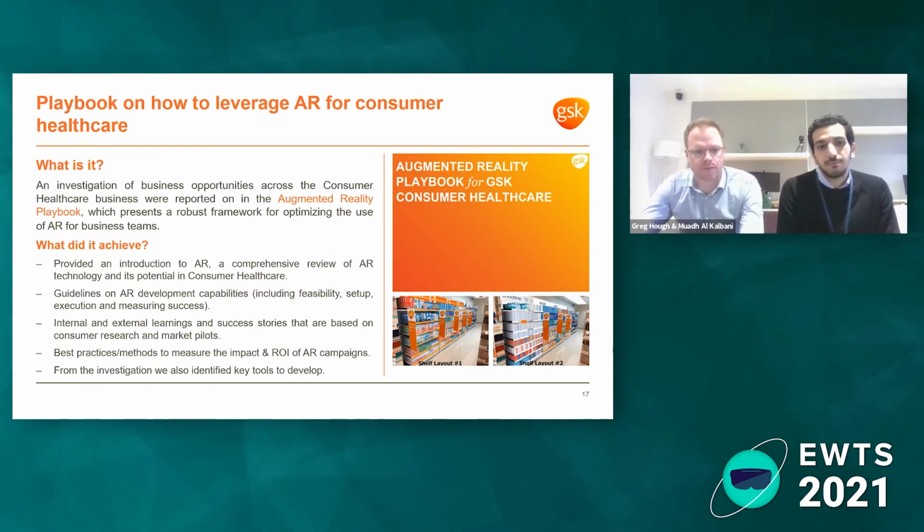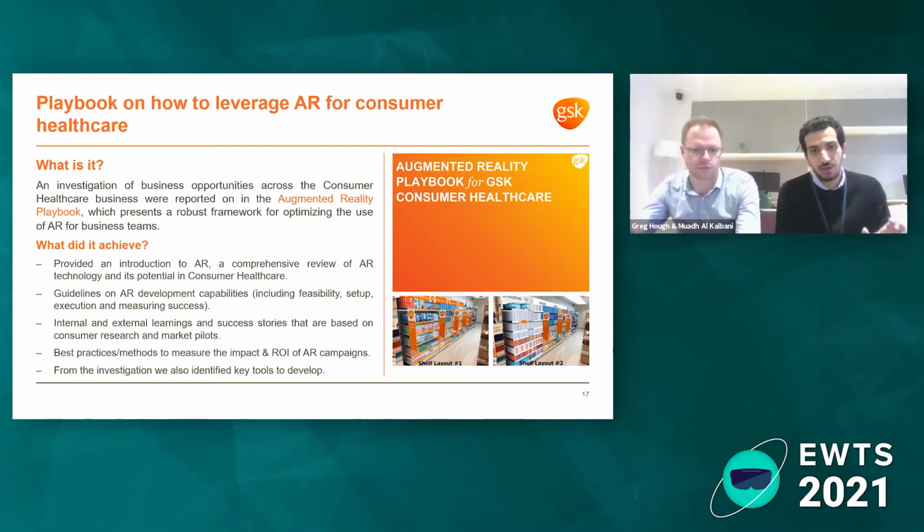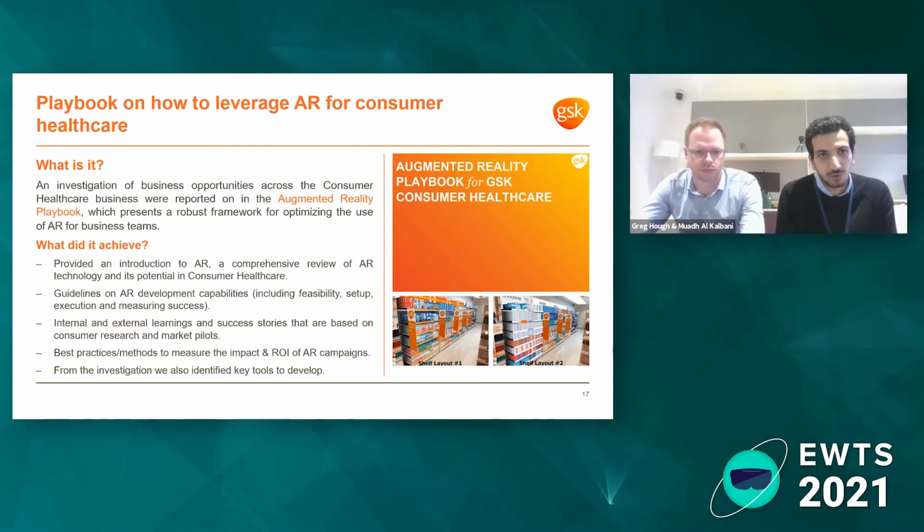We also mentioned, and this was key in the augmented reality playbook, to provide metrics and methods to measure the impact of augmented reality. So we don't want to just develop augmented reality applications. We also want to fully understand their impact, and we also want to fully understand the return of investment of augmented reality campaigns. From this initial investigation and this initial playbook, then came to life the tools that we developed based on the learnings that we got from this augmented reality playbook, and by highlighting which specific areas need augmented reality and which tools are needed.